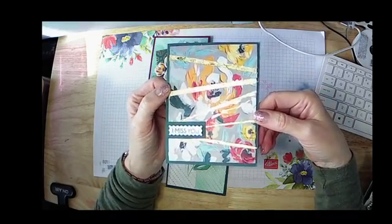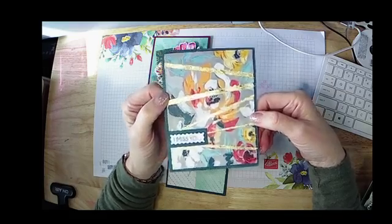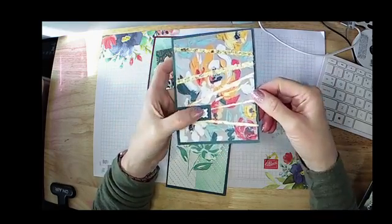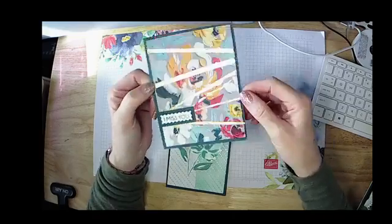It's from the Fine Art or Art Gallery. It goes with the whole suite. This is the Art Gallery DSP, and then the gilding with it. And then this is out of the stamp set as well, which is simple, beautiful little letters.